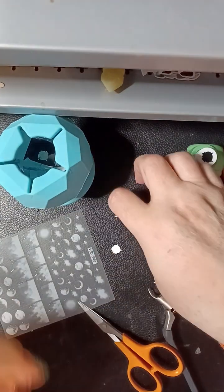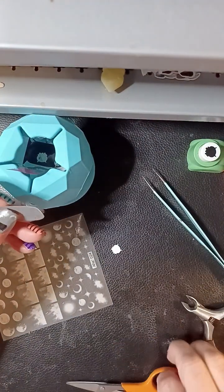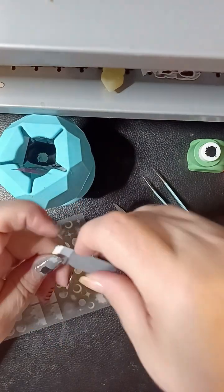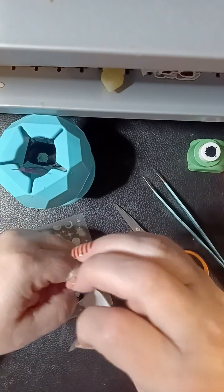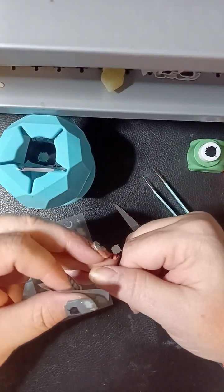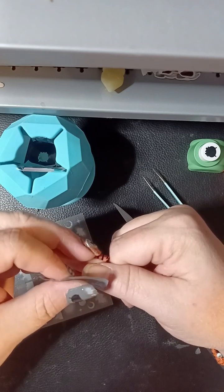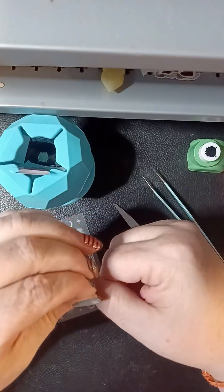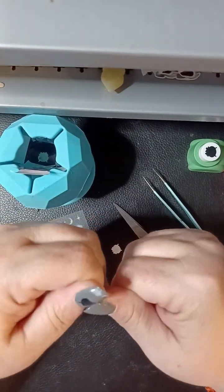So these were, when they did those Prime Early Access days, I just searched nail decals, you guys, and they had about, oh my gosh, 40 pages of them. A ridiculous amount, for real. But I got a bunch for pretty good prices. This one was like $4.99, and it came with three full pages of this. So that's pretty good, huh?